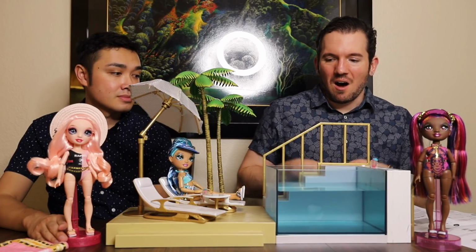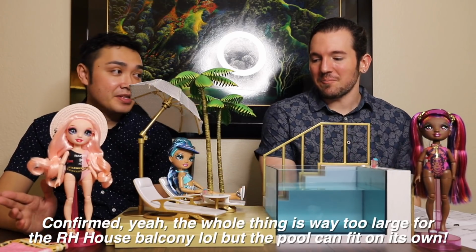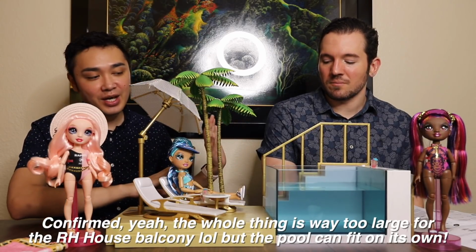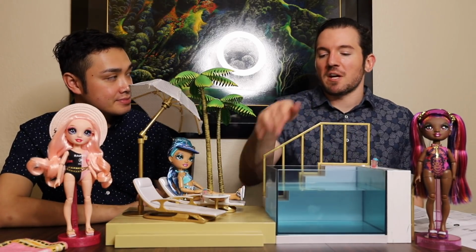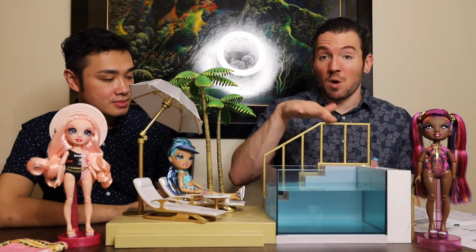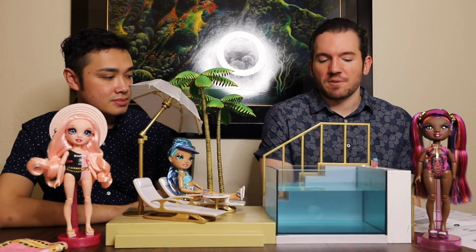I would be curious if this fits on the little balcony section of the Rainbow High house. I don't think it will. I think it would be too big an attachment if you turn the house. If you have a separate area next to the house, this could be your beach home, with a little deck outside of it. Maybe if you detach them, it would for sure fit, because the deck separates from the staircase and the pool. If you want this pool instead of the house hot tub, you could swap those out.